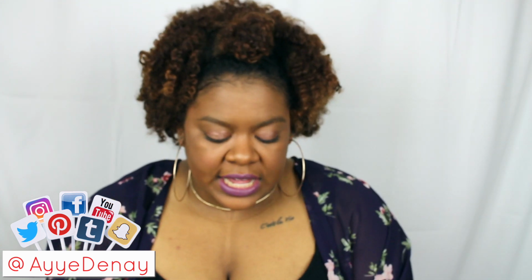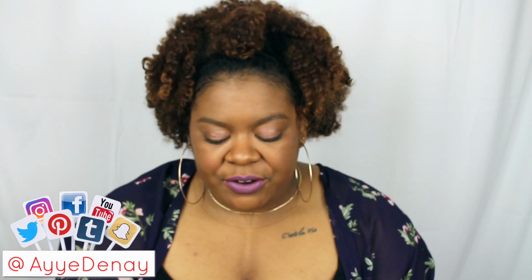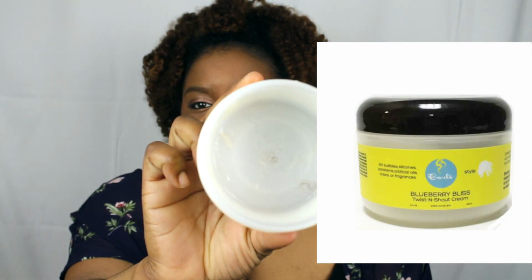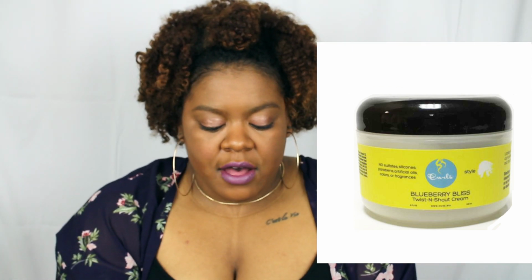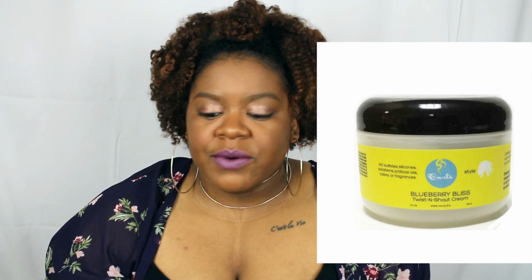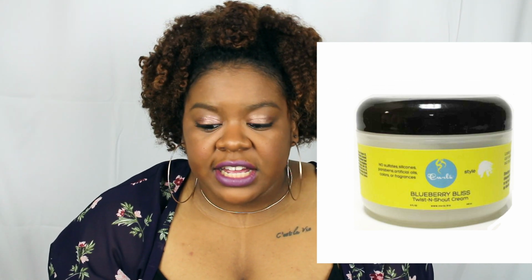Next product is the Curls Blueberry Bliss Twist and Shout Cream. So as you can see, completely empty. This is another one that I absolutely love. Before I was using this product, the main choice for my Bantus, it was because I had run out of this. Essentially they achieved the same thing.